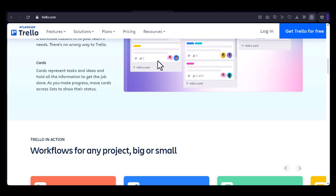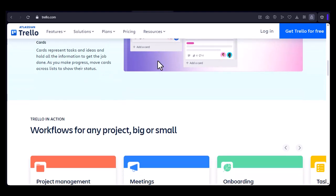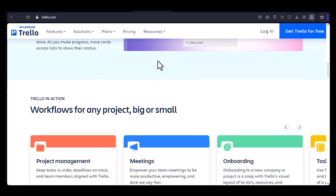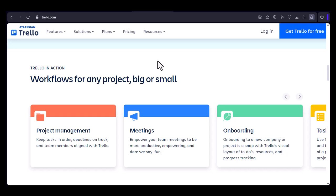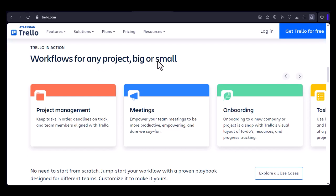Lists. Organize your cards into lists to represent different stages of your project, such as to do, in progress, and done. Power-Ups. Trello's power-ups allow you to extend its functionality with features like voting, calendar views, and integrations with other tools. 2. Trello's strengths.